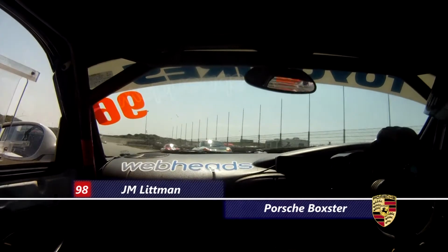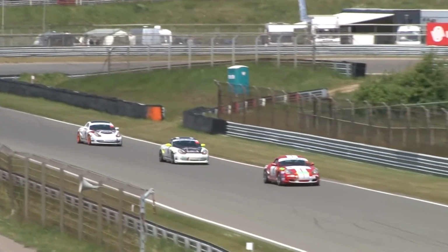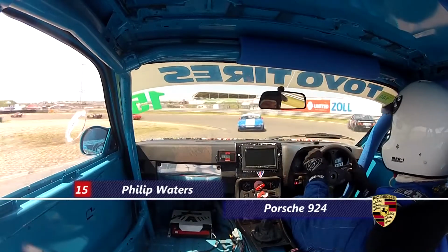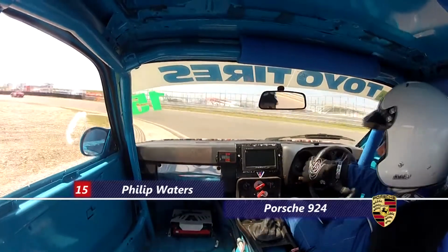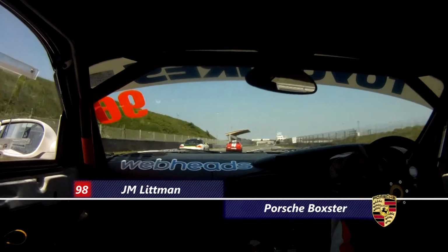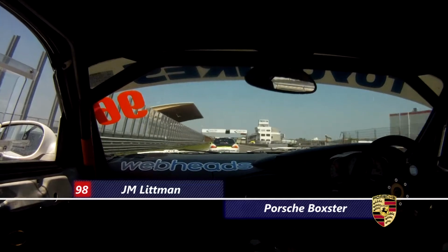Back on board with J.M. Littman. Very close look at the battle for second position. There's the second position car. Cliff Graham in red. Oh, and a spinner in the 924. Philip Waters manages to negotiate that. So good healthy representation in all the classes here.